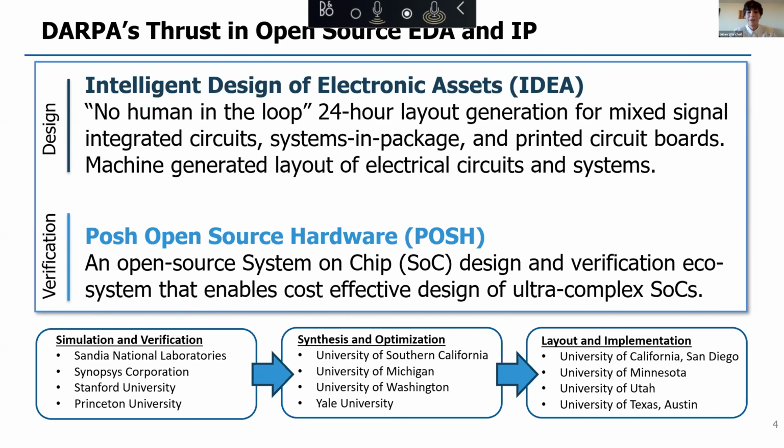First, you have simulation and verification tools from performers like Sandia, Synopsys, Stanford, and Princeton, which can be used to verify existing IP or design new IP for SoC use. Then synthesis and optimization tools from USC, Michigan, Washington, Yale, and others prepare that IP for ultimate layout and implementation by tools from the likes of UCSD, Minnesota, Utah, and UT Austin. Importantly, all of these tools are open source, and the intent here is to really drive innovation by making them available for iteration and improvement in the open source community.